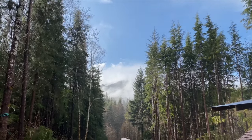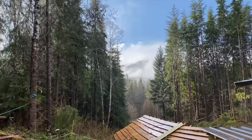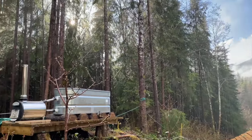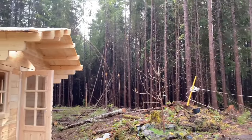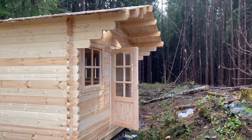Blue sky all around. How can it be raining so hard? Sun shower.